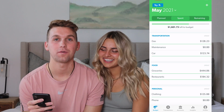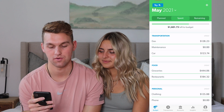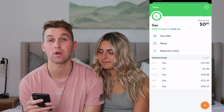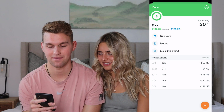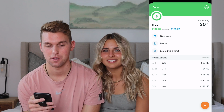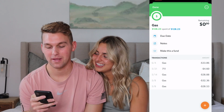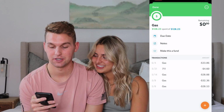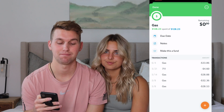Okay, so for transportation here, gas, just normal. Looks like we filled up 4 times. There's a 7-Eleven for $4.60. Probably a Slurpee. We've never gotten Slurpees before. So mainly gas. There was one gas station stop for a water bottle. I would say the gas is pretty average.